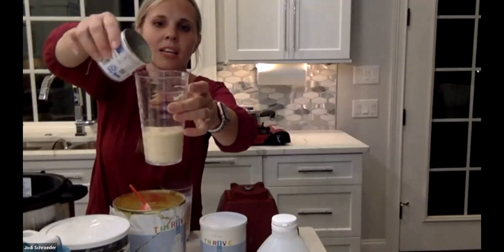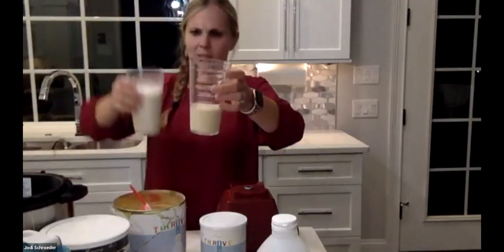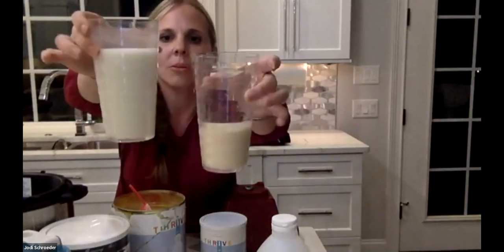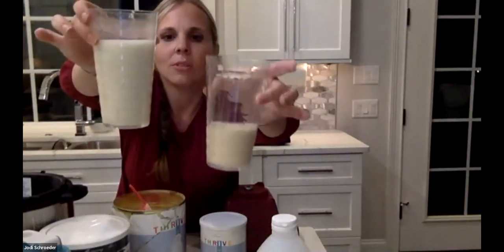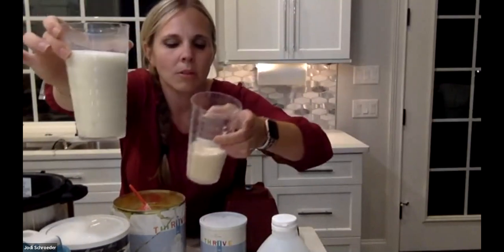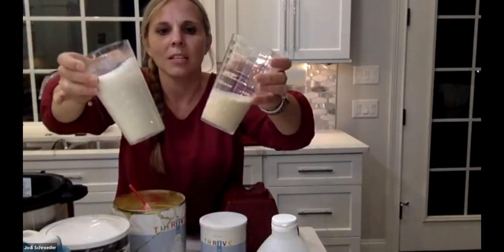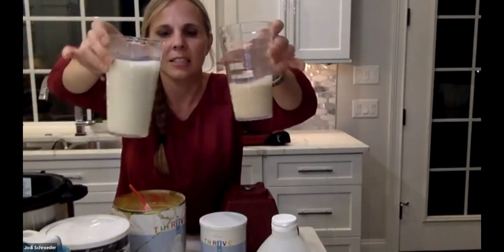This is just a small can, but this amount I made should be the equivalent of a big can when I blended it. So you can do less if you want, measuring out for how much you need. What I have in this cup would be about like one of those 10 or 11 ounce cans, whatever they standardly come in. So it's the same thick consistency.